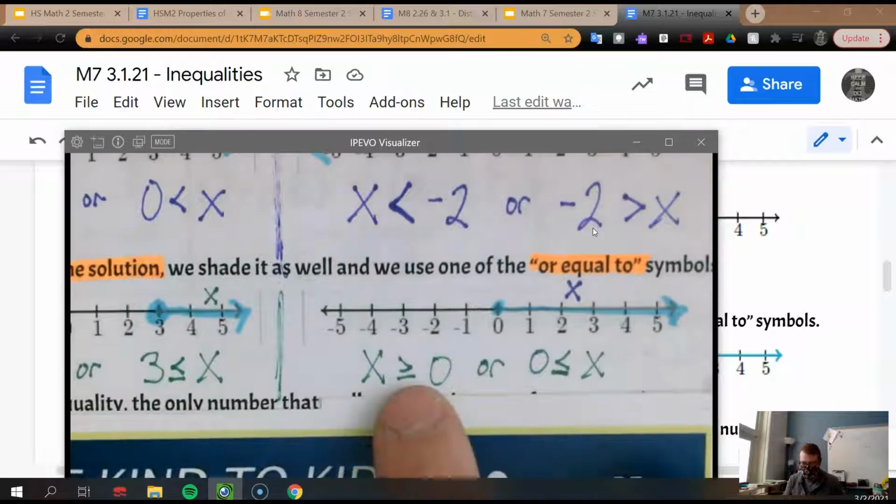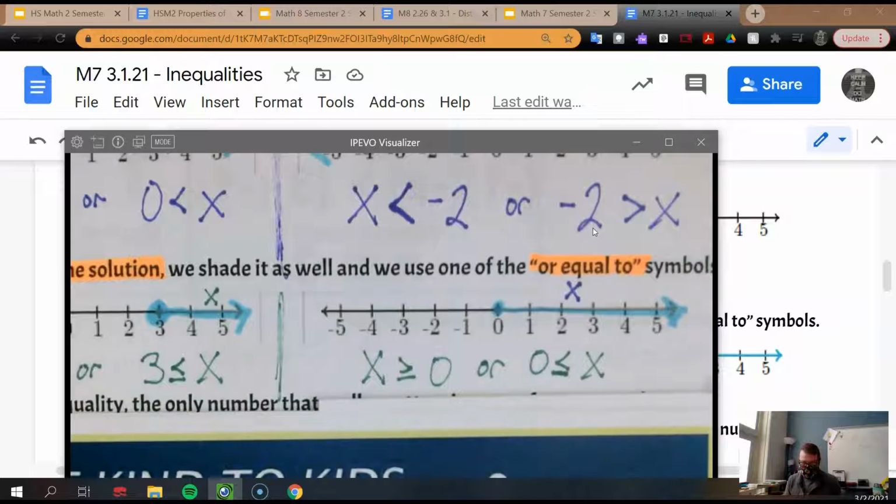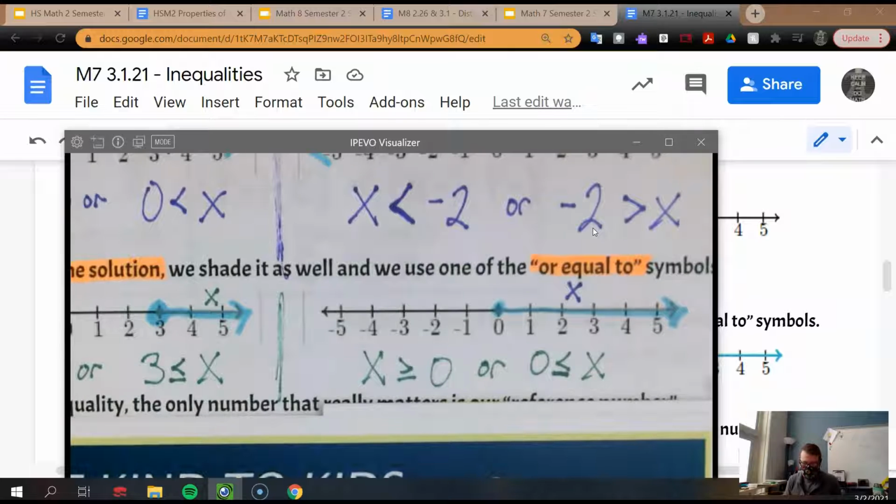To double check that we got those pointed the right direction. Also, sometimes, guys, I do struggle to hear you. So sometimes that's the issue, is I just can't hear you.